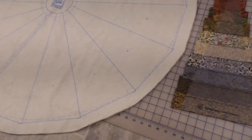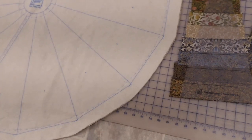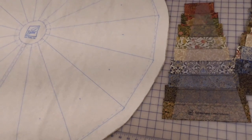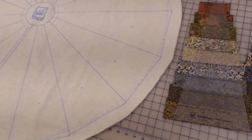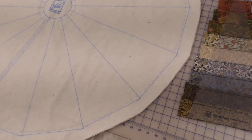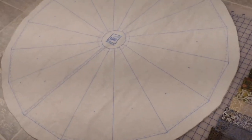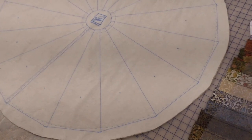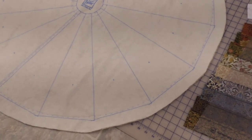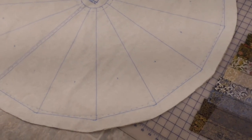You are looking at my kitchen floor. It's the biggest flat surface I have available. So I've brought out my large cutting mat, laid it out on my kitchen floor, and I've gone ahead and done the first step in the tree skirt. I guess it's technically the second step, but I did it first. You're supposed to cut out the batting around the solid lines, leaving about an inch. I left a very generous inch. It's more like 1.5 to 2 inches.